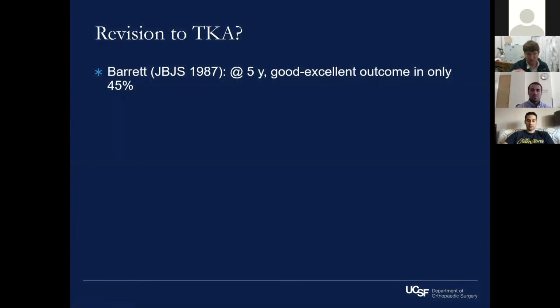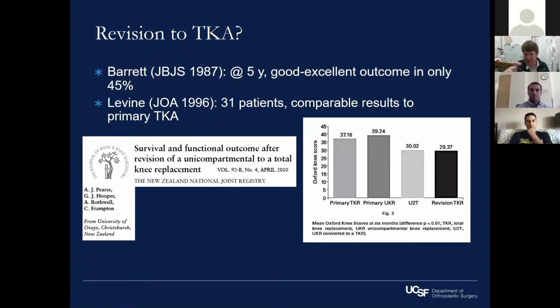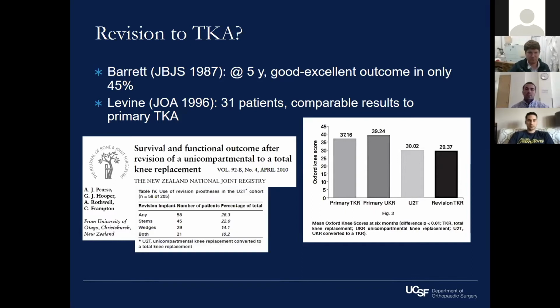So now if you revise a uni to a total, it's probably somewhere between a primary knee and a revision knee. So it's not going to have quite as easy a recovery and outcome as a primary knee. The success rate is going to be a little bit less than that. Some of that's, again, selection, that this patient's already failed something else. And some of it is that it's a little bit more technically challenging with surgery, but it's not going to be as big of a recovery or as painful as a revision knee.